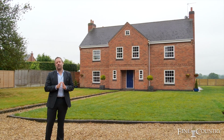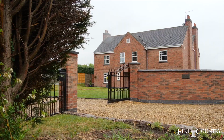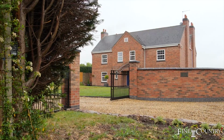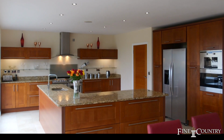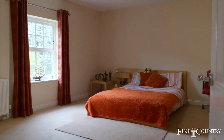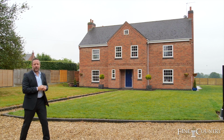Behind me is Churchview House in the delightful South Leicestershire village of Sapcut. This house was built in 2006 to exacting specifications. High quality features, 5 bedrooms and over 4,000 square foot of accommodation. Come with me and we'll take a good look round.